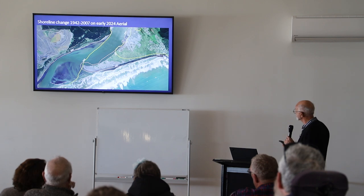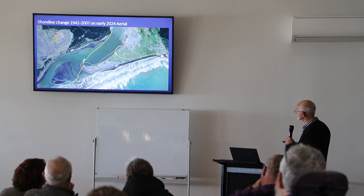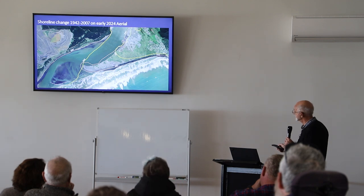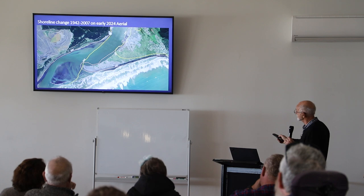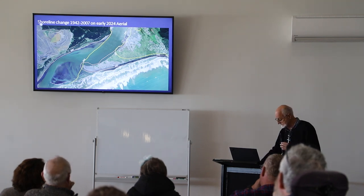And the photograph underneath is more recent, the beginning of this year, and you can see just how far the shoreline has come back. And it's not just in front of the township, it's along the entire ocean shoreline of the spit. And in addition to that erosion, of course, there's been erosion going on the landward side, where the river comes into the spit that extends along. So quite significant changes.